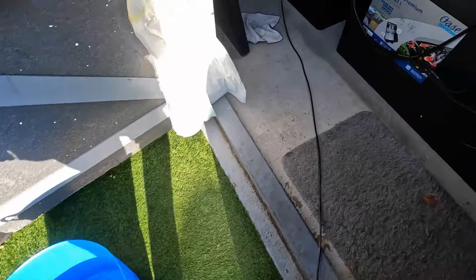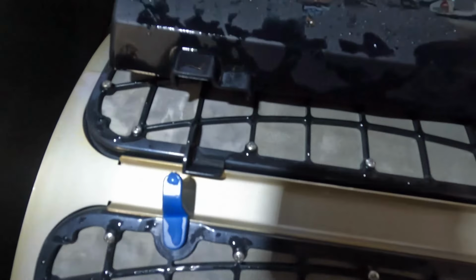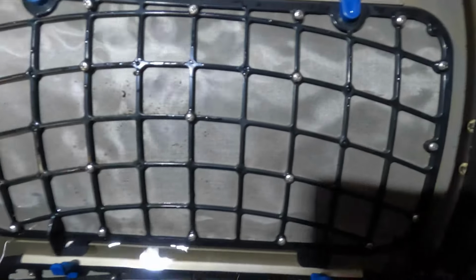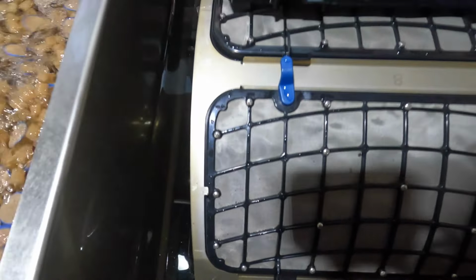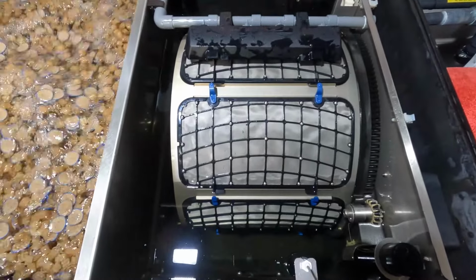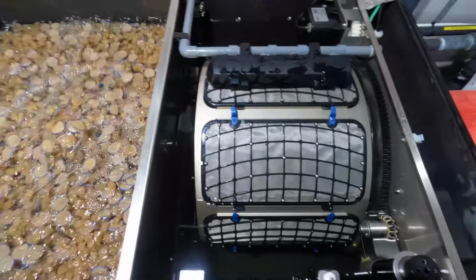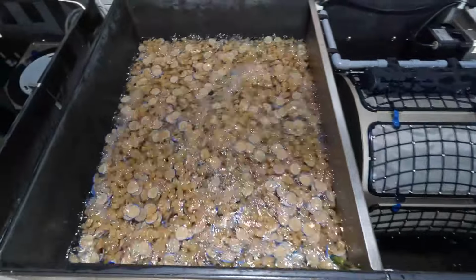And I've just put a, well, not brand new set, sorry, I've just put the set in that I took out last time. You can see they're virtually spotless apart from the rubbish I've just dropped on them. But yeah, they've been sitting in bleach for a week, and then they were jet washed, and then they were dried and put away ready for coming back in today. So yes, that's another job done.